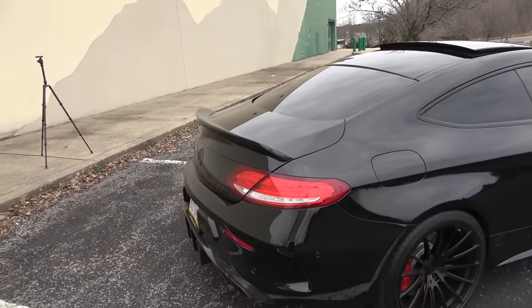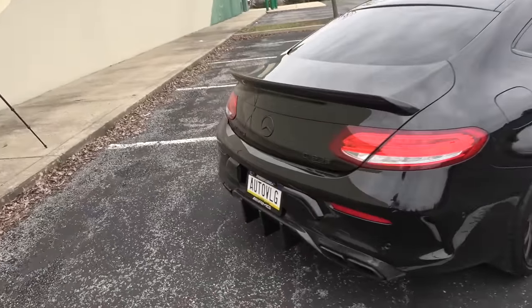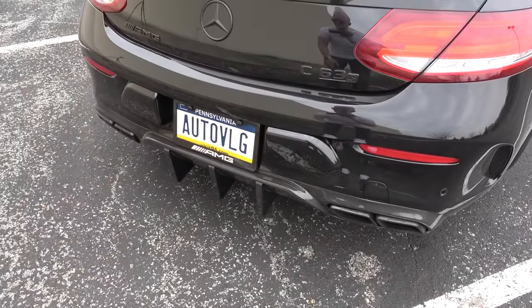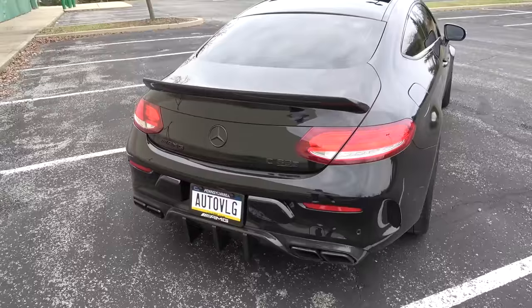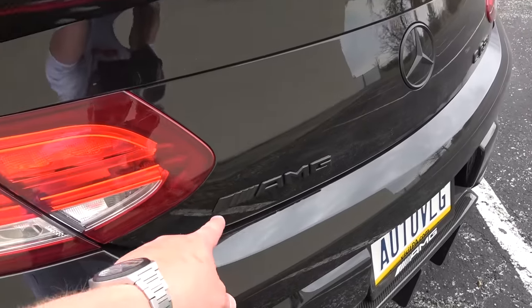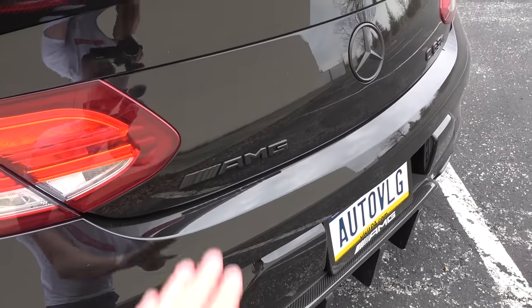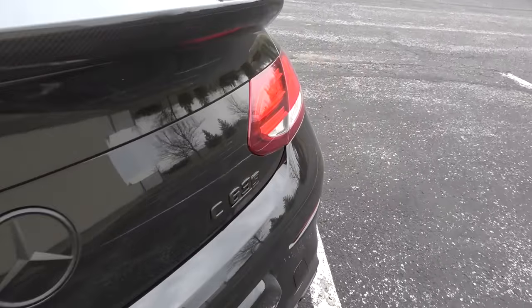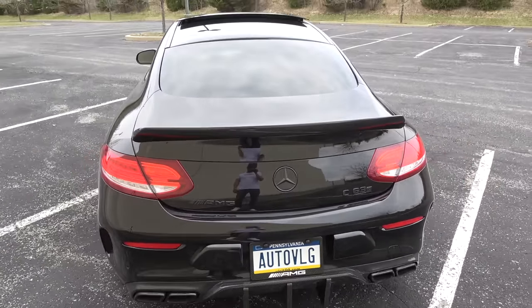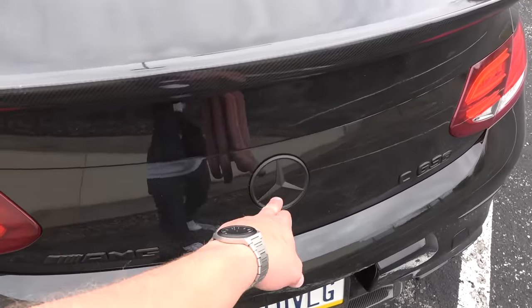I love the way it looks. It's in carbon fiber, of course. We've also gotten a carbon fiber rear diffuser from Mode Carbon. That just drastically changes up the rear end look of the car. And pretty recently, I switched out the AMG badging and the C63 badging. I got some matte black badges from eBay. We got the star wrapped.